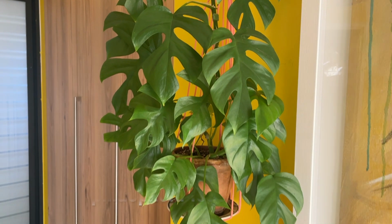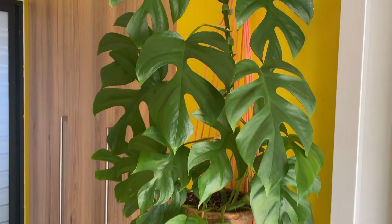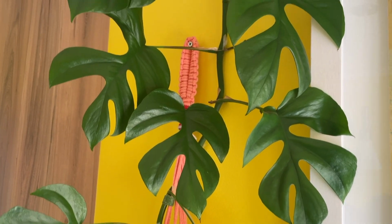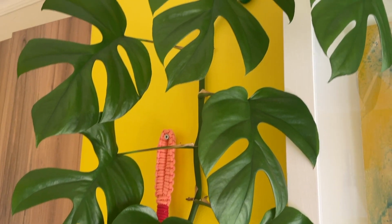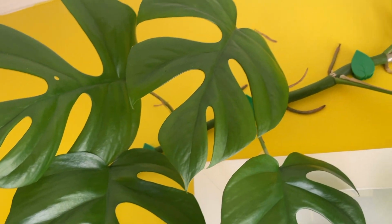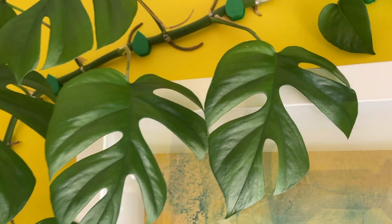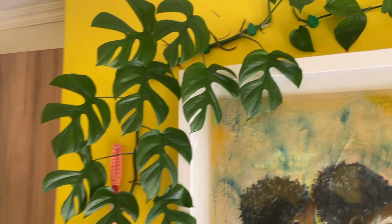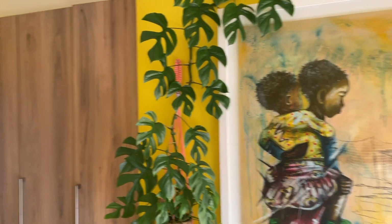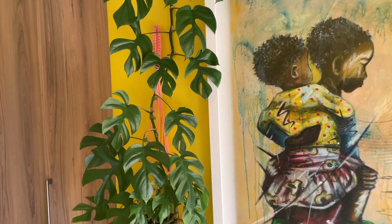Coming in at number 8 is a plant that honestly does not get enough airtime, or really has not gotten any airtime at all, I think, on this here channel, and it is my Rhaphidophora tetrasperma. And look at those leaves. Okay, it's also known as a mini monstera. I'll zoom out so you guys can see the full thing. And this is such a gorgeous plant, which I've had for a while, and it took me more than a minute to figure out the care.